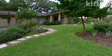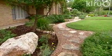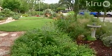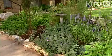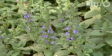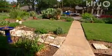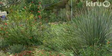In front, Lindy went for a manicured look, to show that you can have a beautiful front yard that's wildlife friendly too. I wanted the front yard to be beautiful and interesting to me and to the neighbors. The neighbors stop all the time and they want to talk about certain plants, and they're always very pleased with the fact that it's not traditional, but it's still really pretty and interesting.